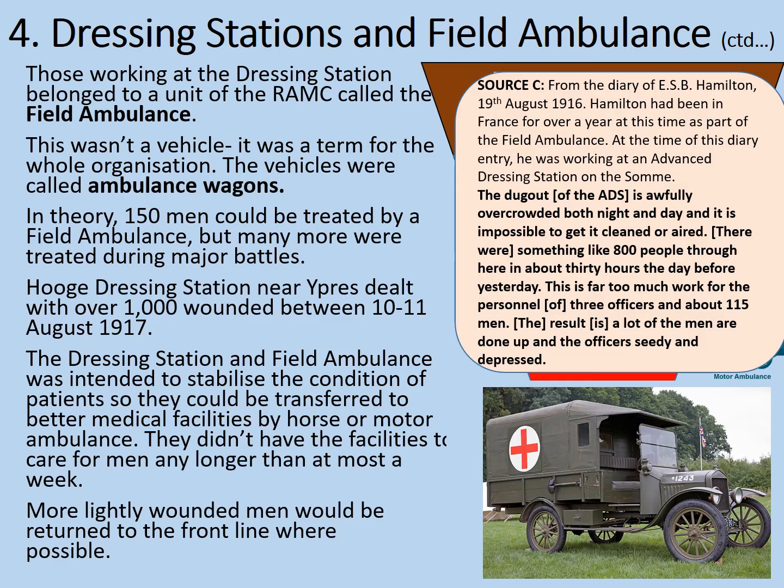them. The dugout of the advanced dressing station is awfully overcrowded both night and day, and it is impossible to get it cleaned or aired. There were something like 800 people through there in about 30 hours the day before yesterday. This is far too much work for the personnel of 3 officers and about 115 men. The result is a lot of the men are done up and the officers seedy and depressed.